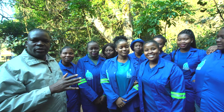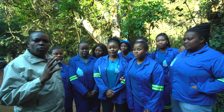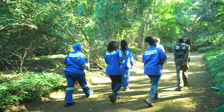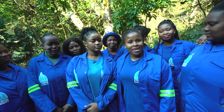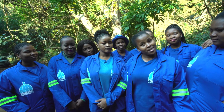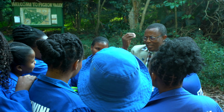This is a crew of our students. We make sure that today they are here to get the experience of the whole capturing and the whole process of wildlife management. So they are here today to have a feel and a touch. We're very excited about the program that we're about to engage in today. It's a nice experience, different from what we have done before. So we're very excited to learn something new today.